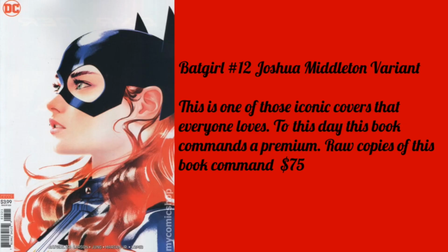But when it all came down to it and it was all said and done, I had to go with this book here, and it's Batgirl number 23. Excuse the error there, the Joshua Middleton variant. And this is one of those iconic covers that everyone loves. To this day, this book commands a premium. Raw copies of this book command $75 sold on eBay right now. In my opinion, best Batgirl cover ever.